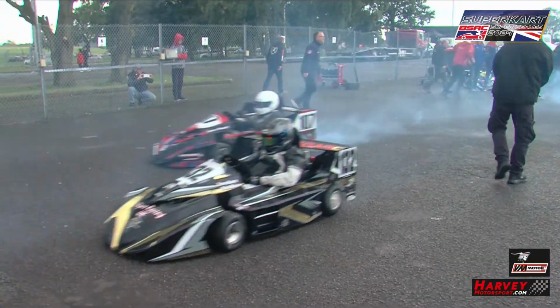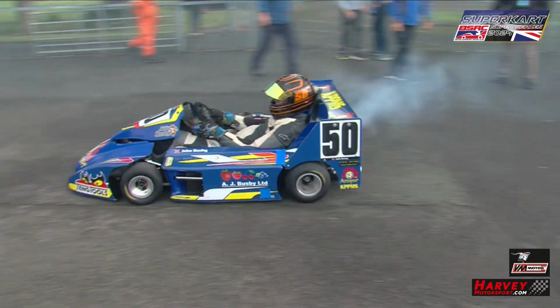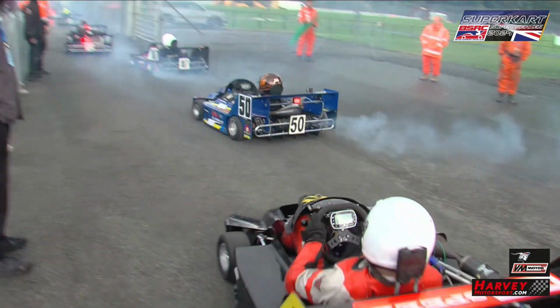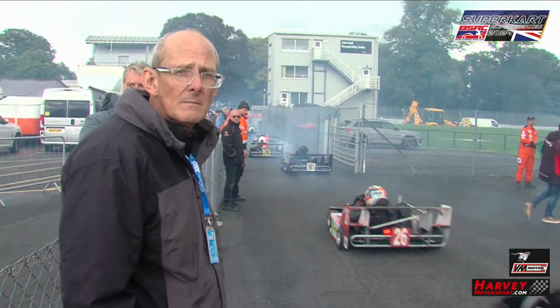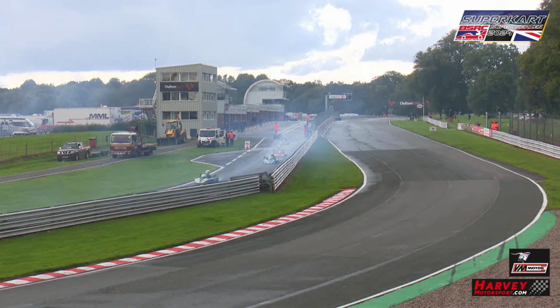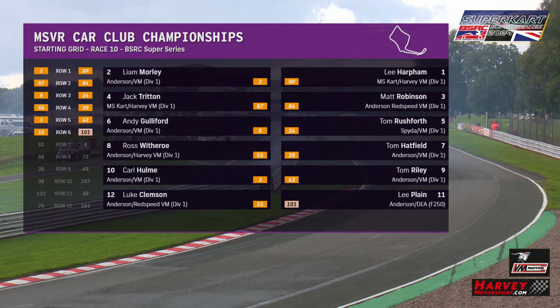As it stands in the championship, the Division 1 category is already confirmed for the GP karts of Lee Harpham, with the 87 of Jack Tritton confirmed in second place. Now in third place after that win earlier on, Liam Morley has moved up to third on 218 points, and he's 9 points ahead of the 24 kart of Tom Rushford. Fifth is the 3 kart of Carl Hume on 195, and sixth is Andy Gulliford on 170.